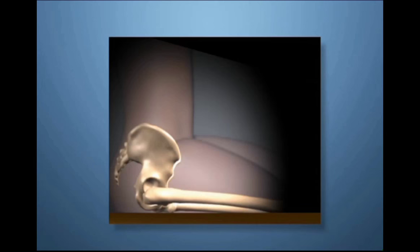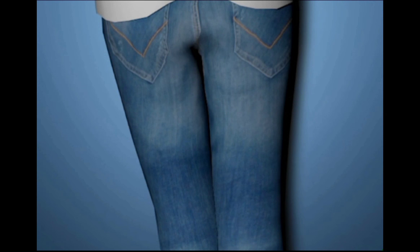If the pressure ulcer is in the area of the sitting bones, ischial tuberosities, then check your cushion and stay out of the wheelchair. If it is on the tailbone, sacrum, then don't lie on your back in bed. You will also want to check the back of your wheelchair and the seams of your clothes to make sure there's nothing rubbing against your skin.